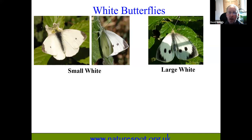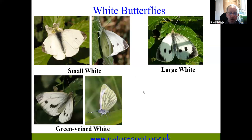Possibly the biggest confusion, though, is not between these two. It's the small white getting confused with the green-veined white, because they are pretty much the same size. And as you can see, the top of the butterfly looks vaguely the same. You'll see if you look closely as you run down the upper wing, it has these little black inlets coming into the wing. But that's often hard to see, particularly if it's flying. In fact, you can't really tell these two species apart when they're flying.